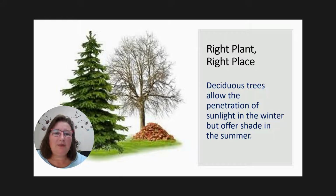Also, with the concept of right plant, right place, we look at deciduous trees. These are the trees that lose their leaves in the wintertime. If you plant these trees around your home, it can allow sunlight to come through the tree and warm your home in the winter because there's no leaves on it in the winter. And then in the summer, it fills full of leaves again, and it can shade your home when you want the shade to help reduce some of the cooling costs in your home.